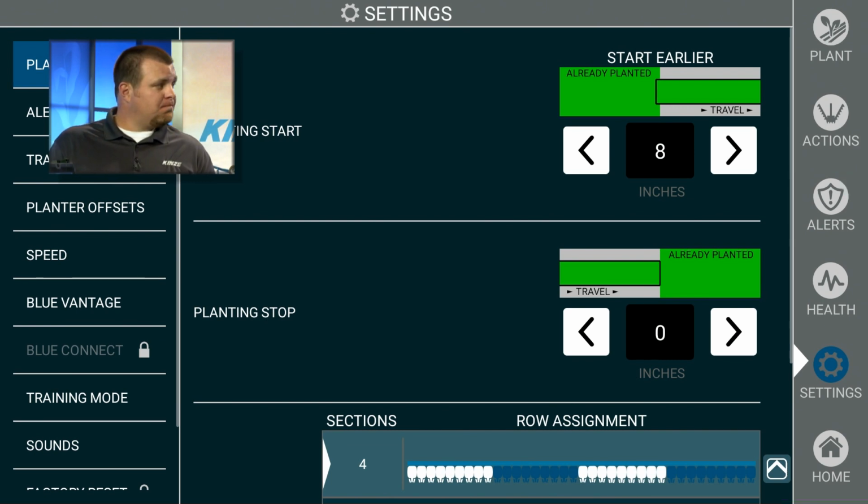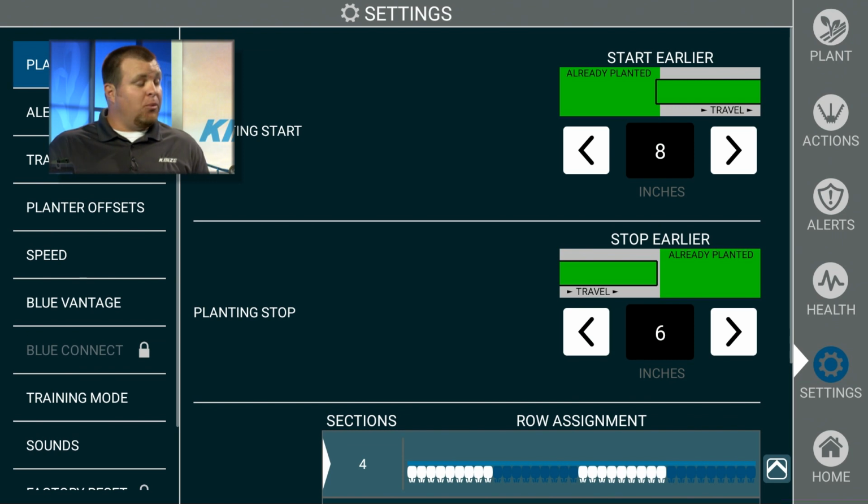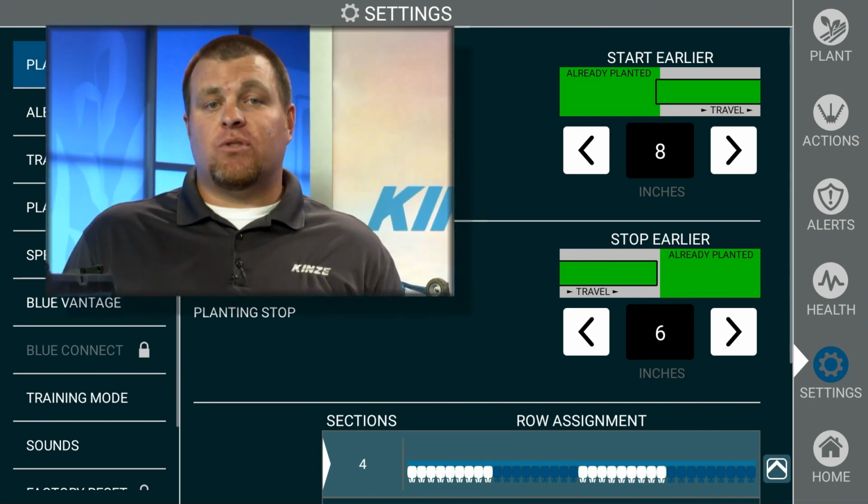Same thing the other way with the stop, then? Absolutely. Yep. You've got the same thing on the planting stop. You can, again, adjust it. It tells you what you're adjusting, the distance you do, and we take care of the rest. So it's as simple as just telling us where you want the seed, and we take it from there. So a lot of quick and easy options, and we've had it out, of course, for several years.